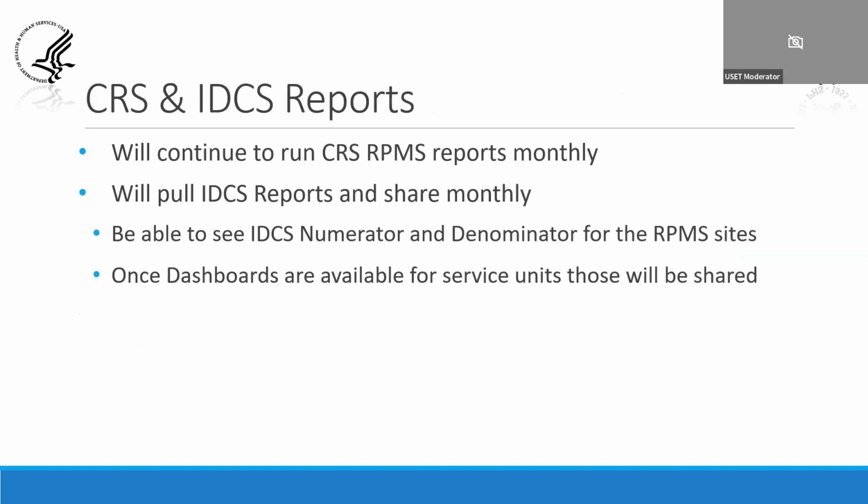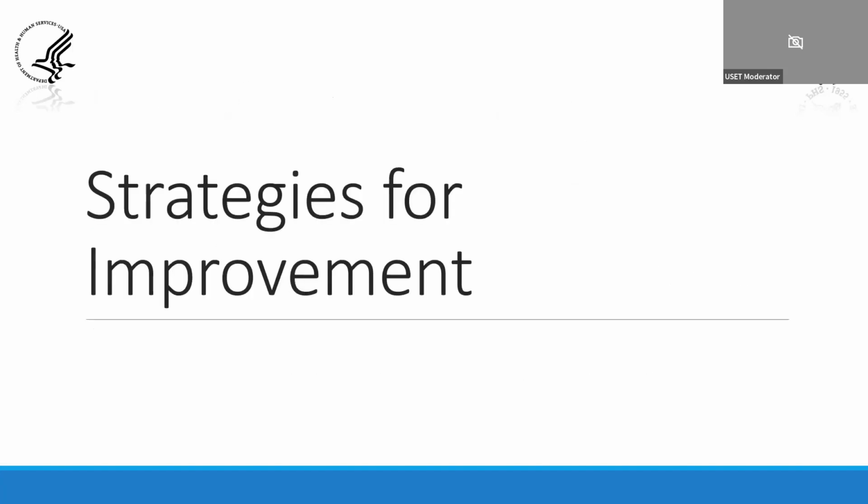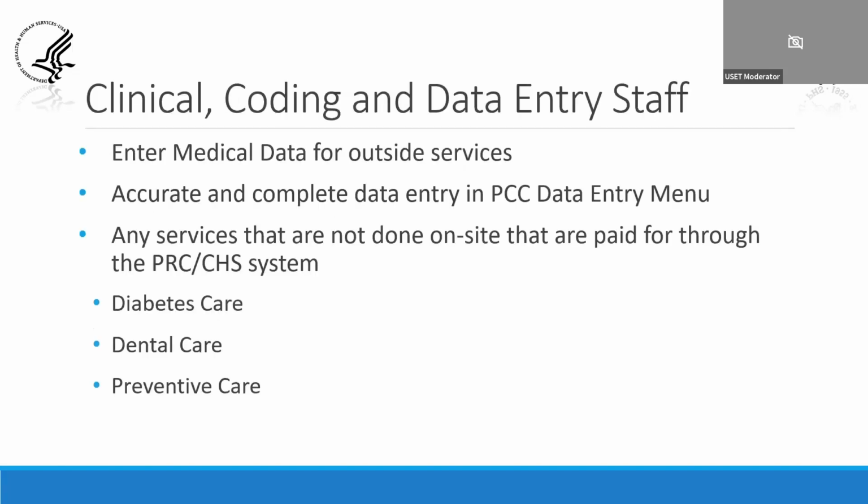Yeah, so we do send reports, like I said, usually around the 20-something of the month. This kind of depends on our schedule. All right, so just some strategies for improvement. These are things that we've learned over the years.